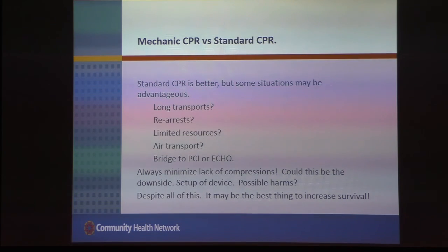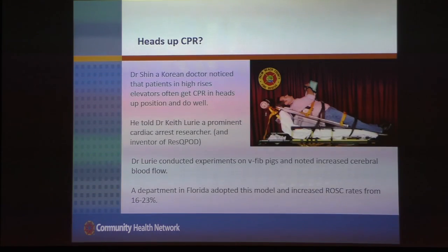So it's got its uses, but I don't think it's ready for prime time in every arrest, based on manual CPR being a little bit better. Despite all this, it may be the best thing to help people because of this heads-up CPR that's being instituted in some programs. I don't think it's ready for prime time. It's really just a couple programs.